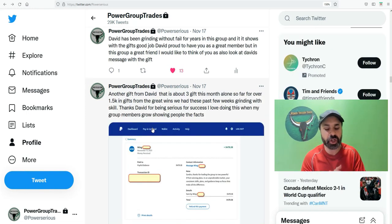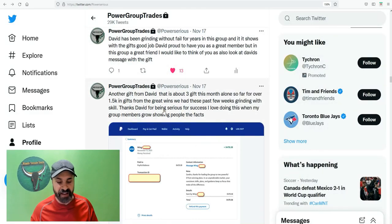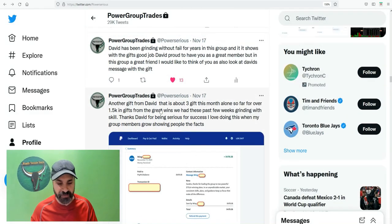Before we get into the charts, look at some of the gifts of the people who constantly grind with skill and win in my group. Here, November 17th, sent David here, 479. Sandro, thanks for leading the group to 2 powerful Tesla wins. In an unpredictable market, your consistent skills, plans, and guidance keeps us focused, makes all the difference. Now, alone, we've been doing great for the past 3 weeks. I got about 1.5K in gifts from David.